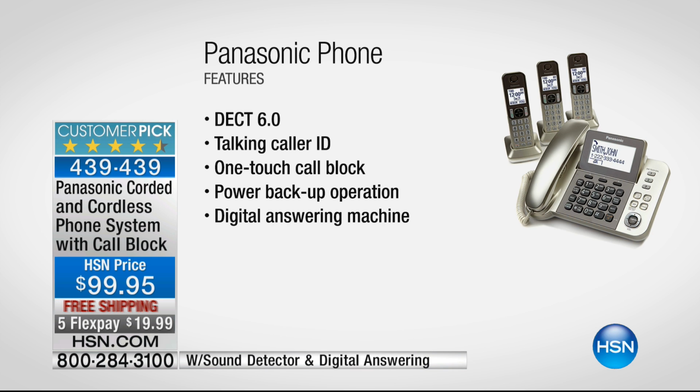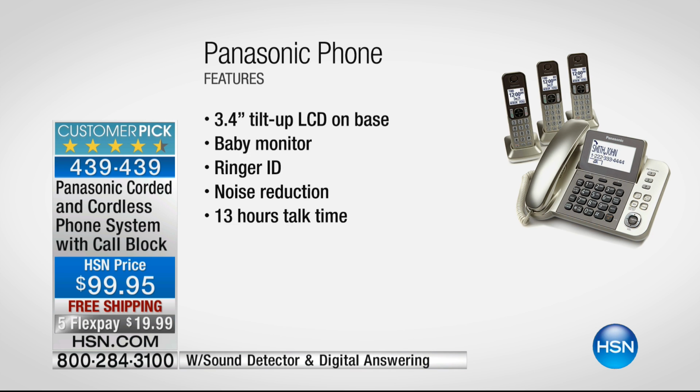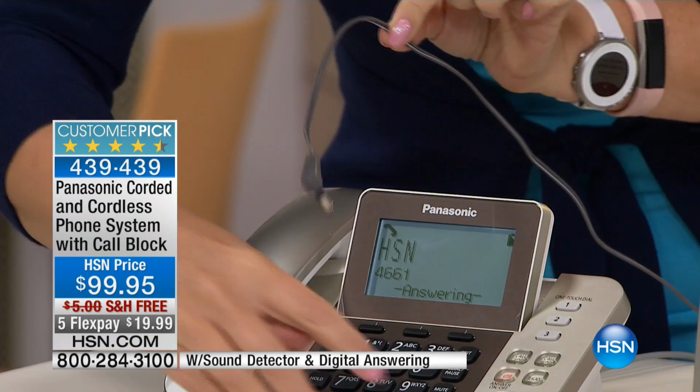So you're getting talking caller ID, one-touch call blocking, power backup, digital answering machine. You got that giant tilt screen on the base. It's almost 3.5 inches, baby monitor. We'll talk about that. But look what I'm doing. I have actually unplugged this home phone from power. This shouldn't be happening right now.